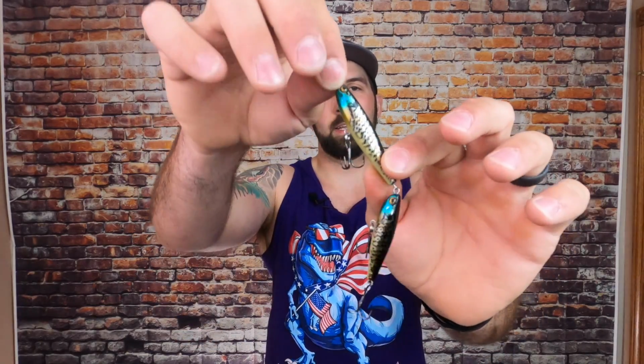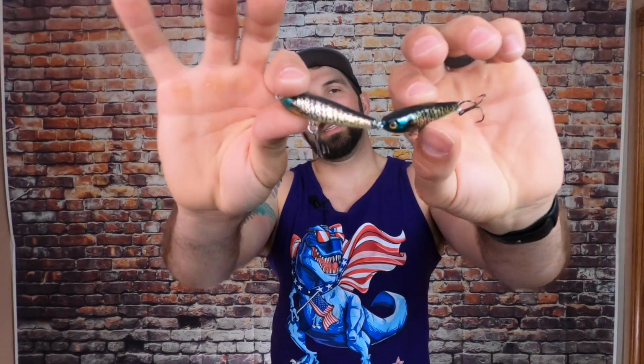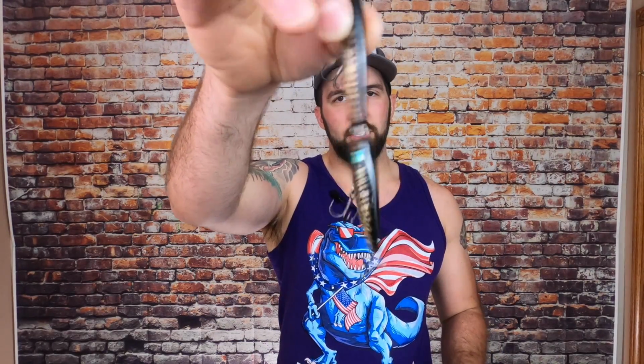So it looks like line ties at the front there. Got them linked together at the back. Doesn't look like you can take them apart, so you're pretty much gonna fish it this way all the time. Got 3 trebles. So I guess I would think of this as like a jointed bait, right? Just with 2 heads. So it's designed to look like 2 fish instead of 1 with a joint in the middle of its body. You got tons of movement that you can get there.